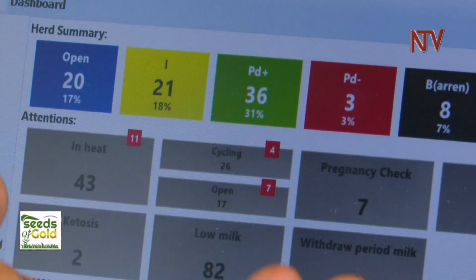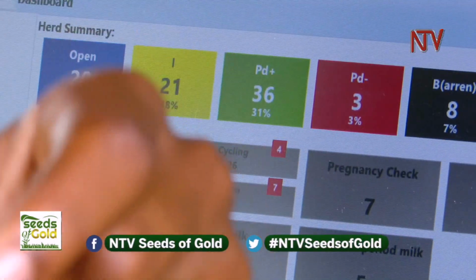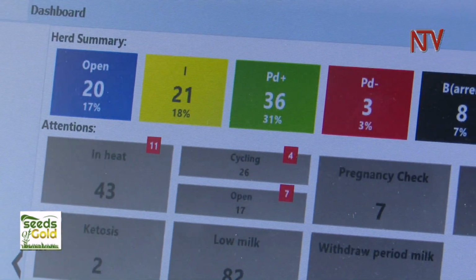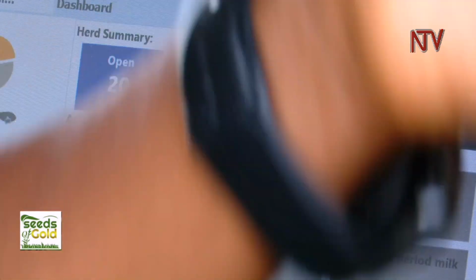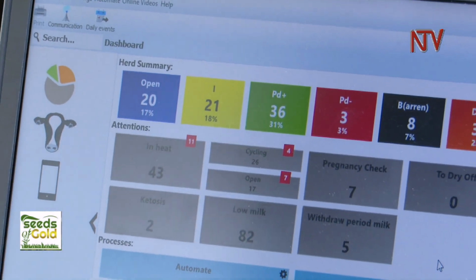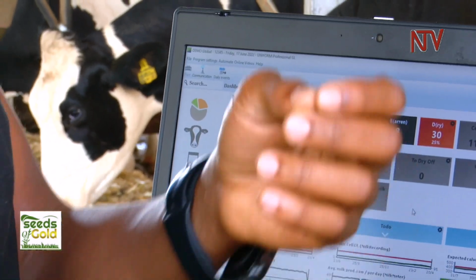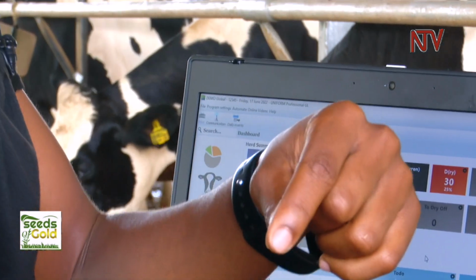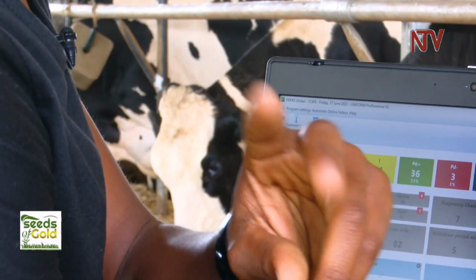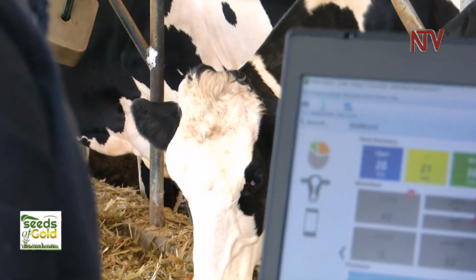For instance, the software will remind you a week prior to calving, or a week prior to when the cow is supposed to give birth. We have challenges locally, especially for people who leave cows to go out and graze in the farm outside the paddocks. If you're not sure of when the cow is supposed to give birth, sometimes cows need assistance while giving birth, and if there is nobody to assist, then there are two possibilities: that the cow will die while giving birth, or the calf will die while it is calving down.